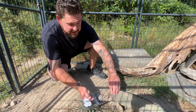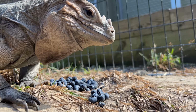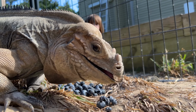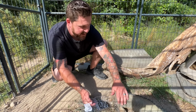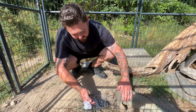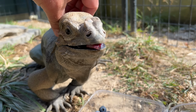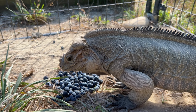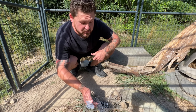So Blue guarded her nest for a little while, but she seems to have calmed down now, which is normal. And she's getting back to being her good old self, getting along with her partner Rocky. And we're just fattening her back up. You can see she's already filling out a little bit more. But those eggs are huge. And they're safely upstairs in incubation. And I'm going to show you guys something really cool about rhinoceros iguana eggs, which contrasts with what we go through with turtle and tortoise eggs.